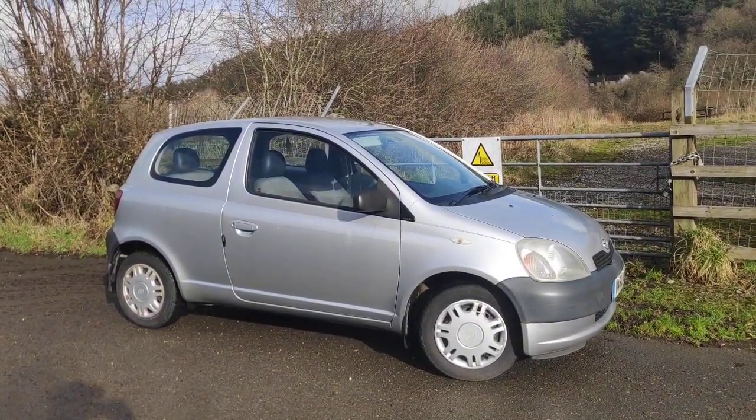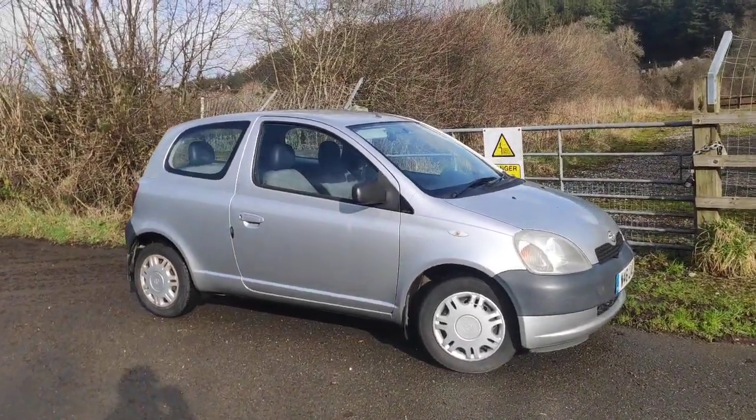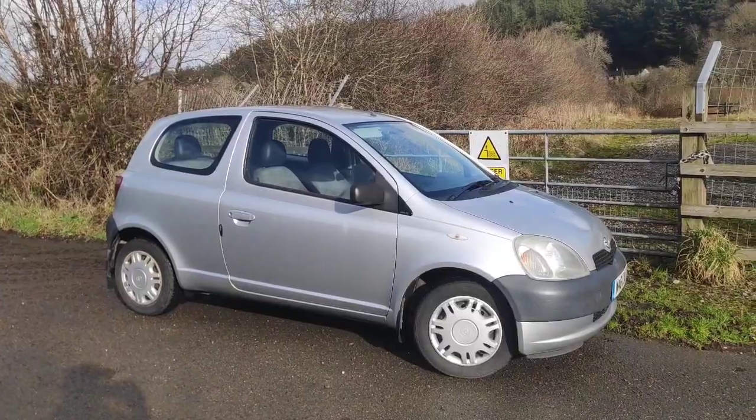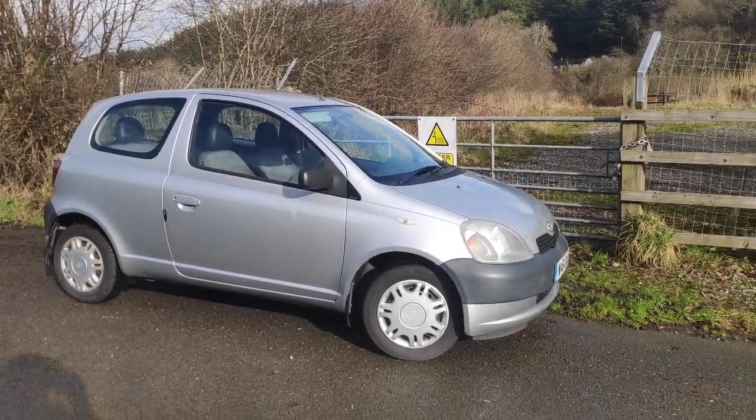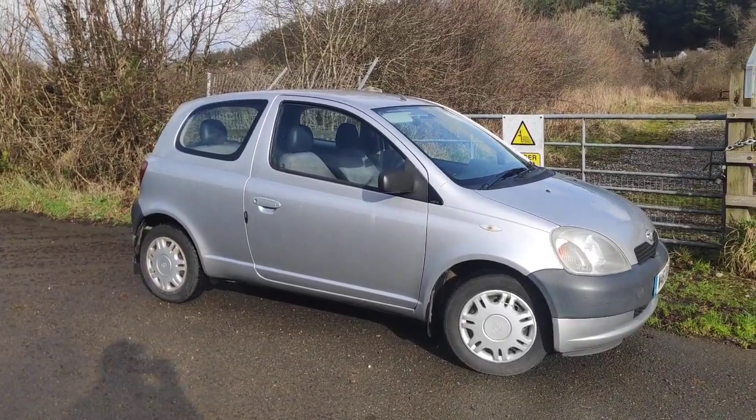It's the 1 litre petrol GS Toyota Yaris. Two-door coupe, again with the coupe. I don't know why I keep seemingly finding coupes. It's not a conscious decision, it's just one of those things. Very local, same village as me. I saw it on Facebook.